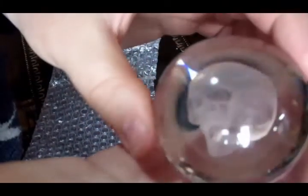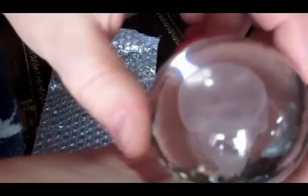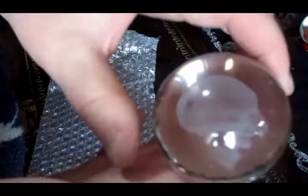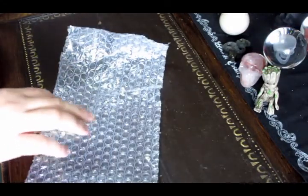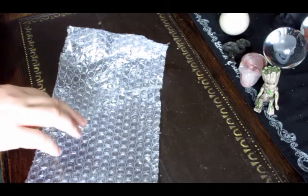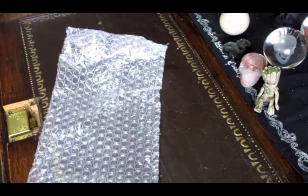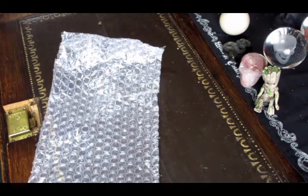Then we have this. This is obviously not a crystal, and I'm not sure if you can see this, but this has a skull inside, and my other half desperately wanted it. And it's glass with the etching inside. Pretty cool, right? So there's that. And then we're on to the big one. Here's the big one.